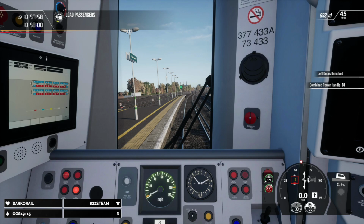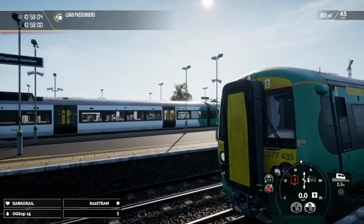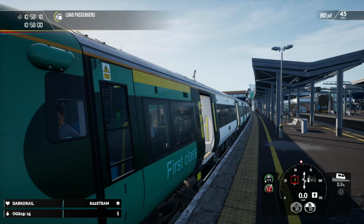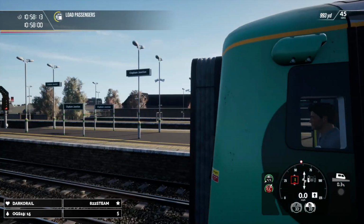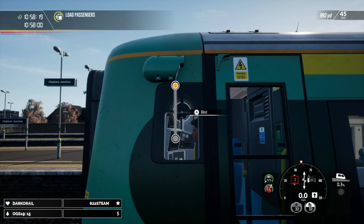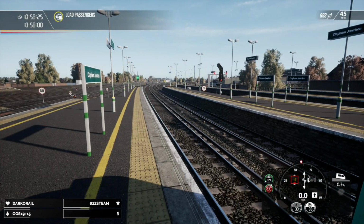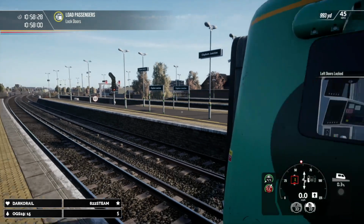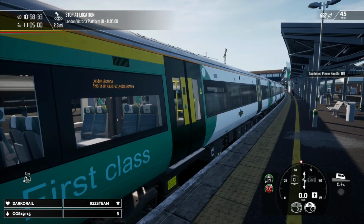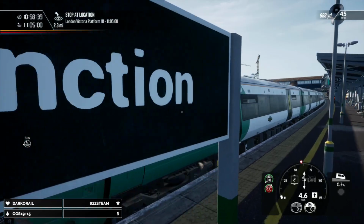Right, there we go. Clapham Junction. We're only going to be about 30 seconds late. But I told you, that slow service will get there before us. No photos, no photos. Don't want any photos. Alright, let's lock those doors. And the next station is platform 18, London Victoria.